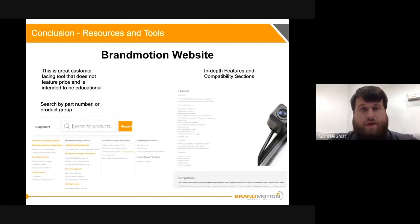Lastly, one of the best resources and tools we have available here is our website. If you search a part number, you'll find loads of information on the part, anything from the features to the packaging or UPC code, all on the website.